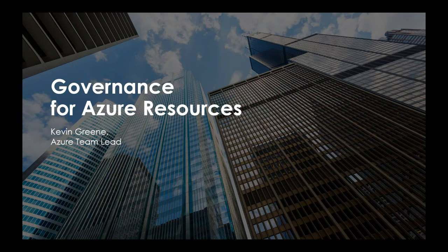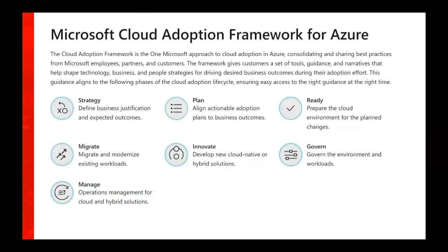So my name is Kevin Greene. I'm the Azure team lead in Ergo, and I'm just going to talk to you folks about some of the things that you should be thinking of when you deploy an Azure environment for your organization. So we talk about things like governance, and governance in Azure is built underpinning, if you like, from a bunch of best practice recommendations and guidelines that Microsoft have put together over the years since Azure became a mature platform.